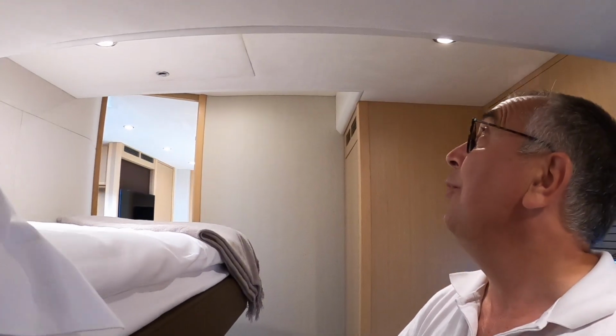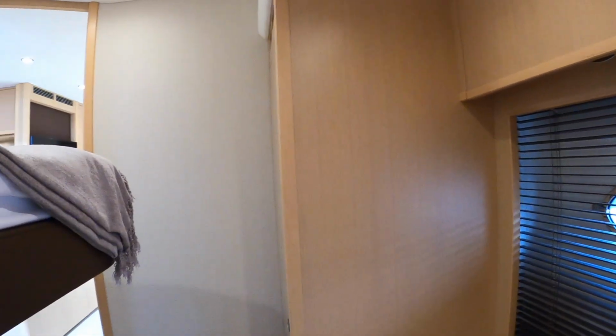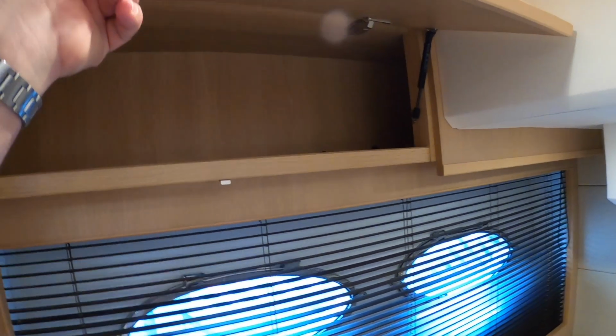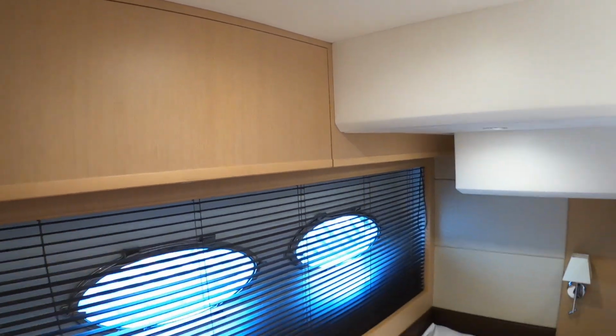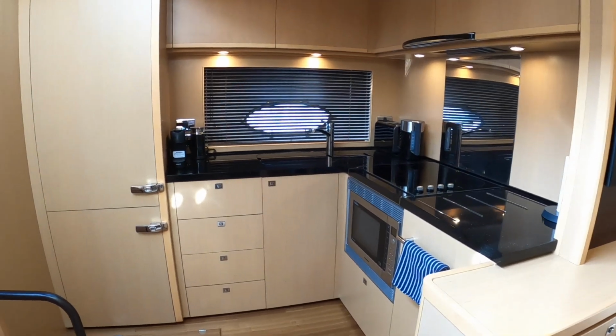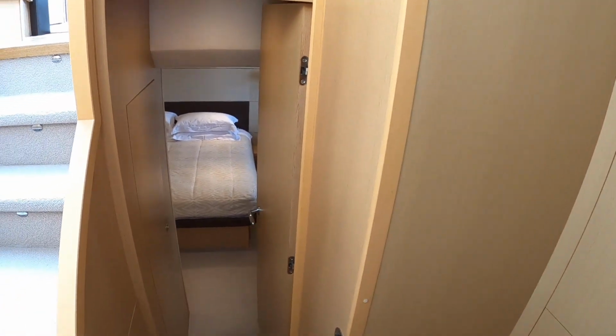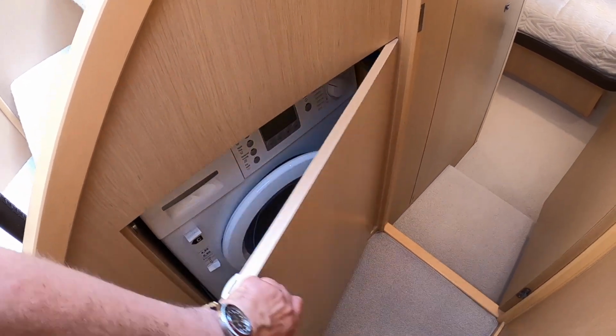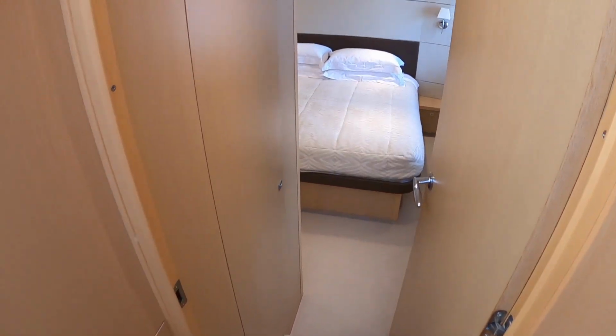As I come in, I'll turn this camera around, there we go. All the way into here, and you need to step down. That's really good. There's a wardrobe in behind here. And then again, storage in places like this. All tucked away. Decent third cabin, that. And then back out into here, and then we'll head aft and we'll find the master cabin. And in here, washing machine. Okay, let's go right on back.